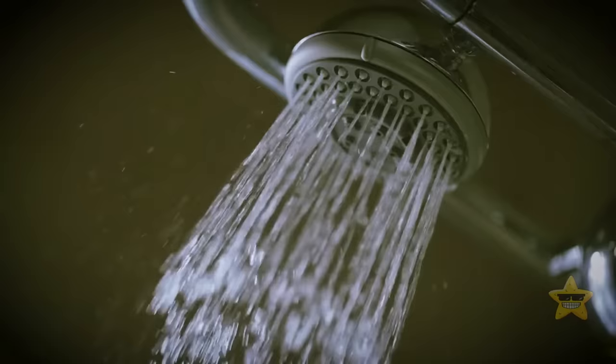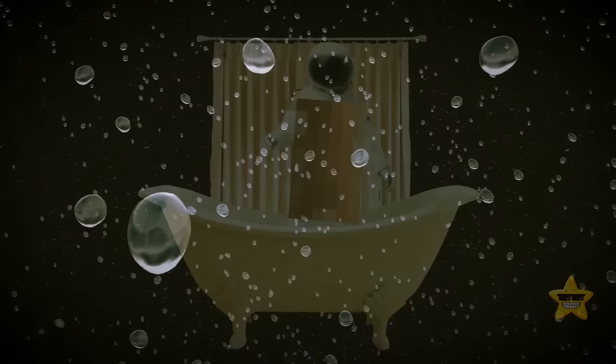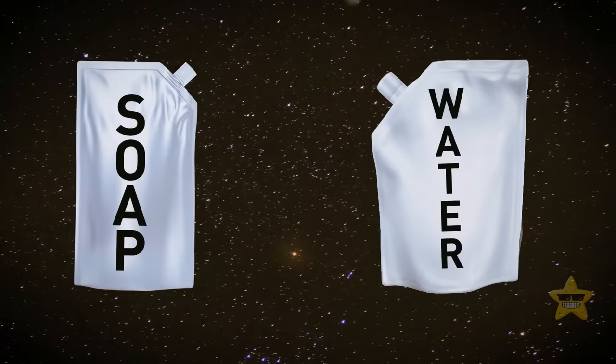Gravity might also affect your shower routine. That is, if you're an astronaut. They have to rely on the old-fashioned way of bathing up there on the space station. They can't take a shower since the force of gravity up there is different and water doesn't flow as it should. Instead, they use liquid soap, water, and no-rinse shampoo.